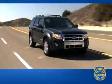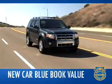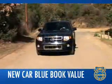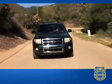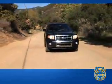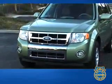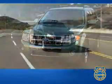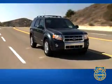To find out what consumers are paying for the Ford Escape right now, we suggest you check the New Car Blue Book value page. In terms of resale value, the Ford Escape is expected to fare slightly worse than the RAV4 and CR-V, but better than the Grand Vitara. Due to higher demand, the Escape Hybrid should maintain a stronger residual value than non-hybrid models. And that's our comprehensive Kelley Blue Book review of the Ford Escape.